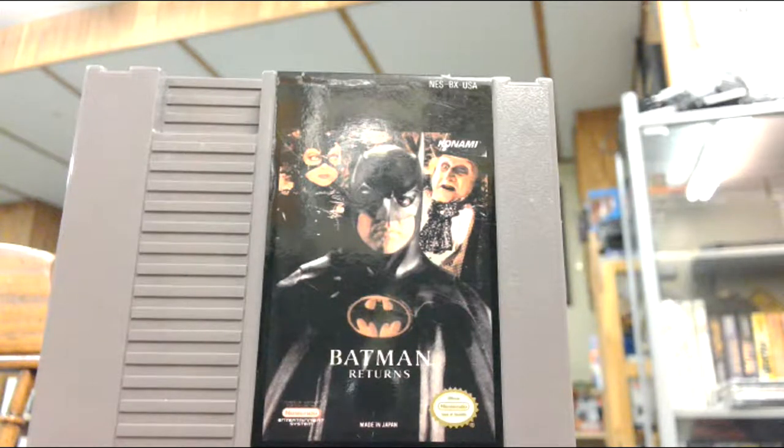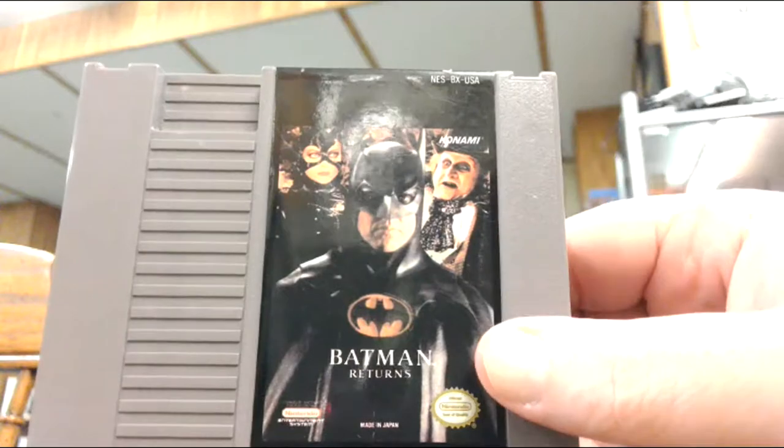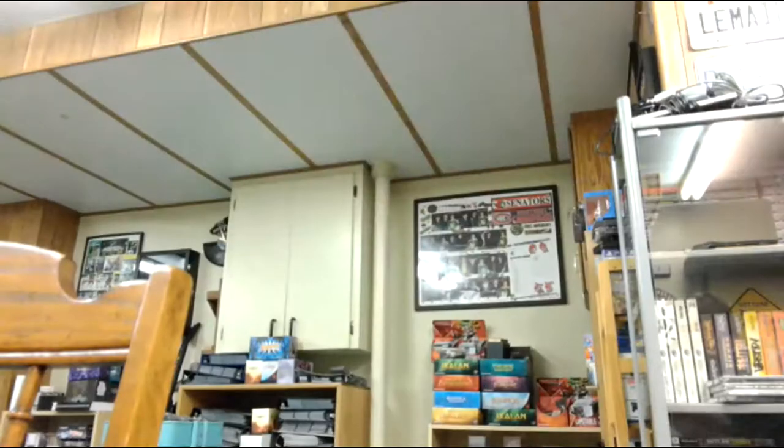But I do know that these games are unique. So Batman Returns for Super Nintendo is nothing like Batman Returns for the Nintendo. It's pretty much a completely different game in style. So I have not played this one yet, but I'm sure it's probably actually not too bad.